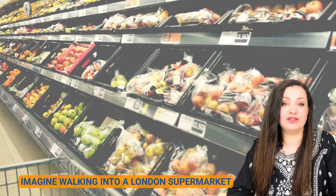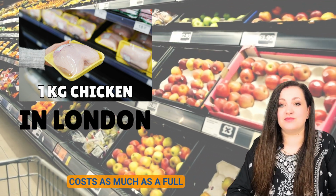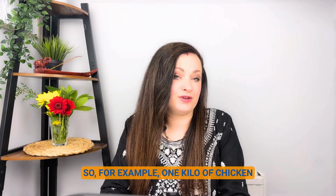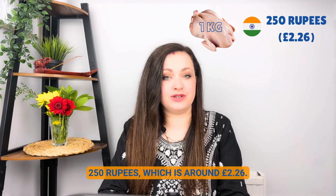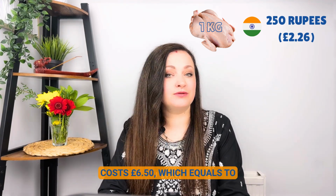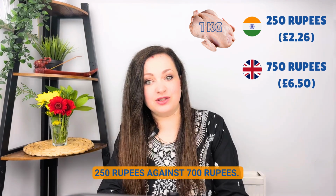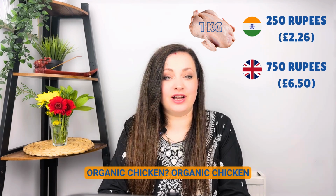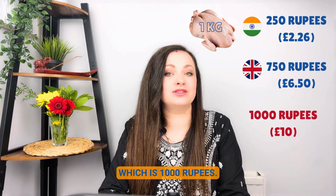Imagine walking into a London supermarket and seeing that 1 kilo of chicken costs as much as a full family dinner in India. Let's compare. 1 kilo of chicken in India costs 250 rupees, which is around £2.26. While in London, 1 kilo of chicken costs £6.50, which equals 700 rupees. So 250 rupees against 700 rupees. And I'm talking about just normal chicken. What about organic chicken? Organic chicken in London costs £10 a kilo, which is 1,000 rupees.